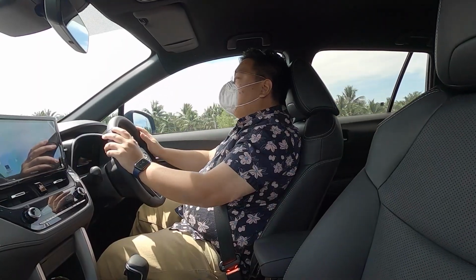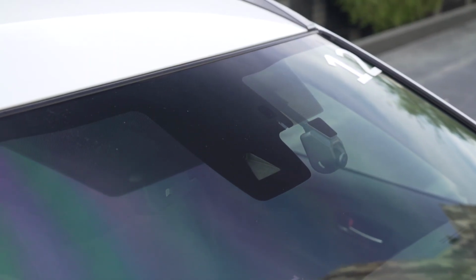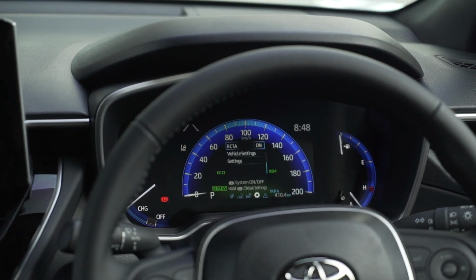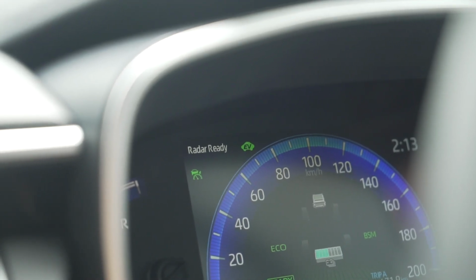Now let's talk about the more advanced features of this car. Now this has the full Toyota Safety Sense 2.0. It has autonomous emergency braking, or AEB. It has dynamic radar cruise control, as most people call it, adaptive cruise control.